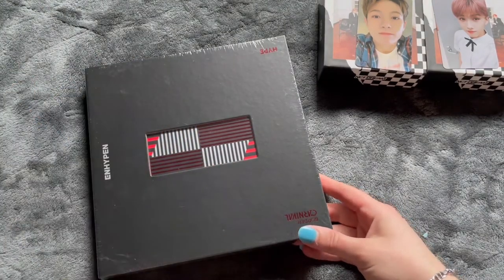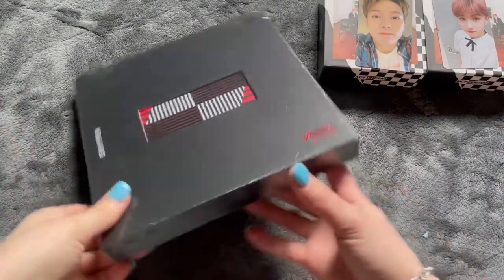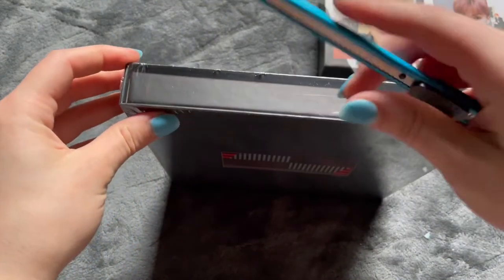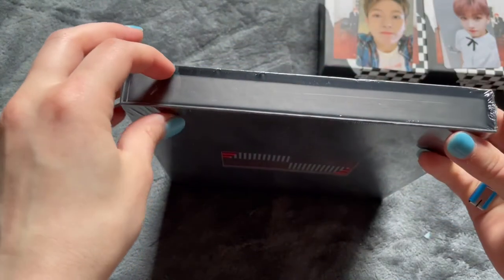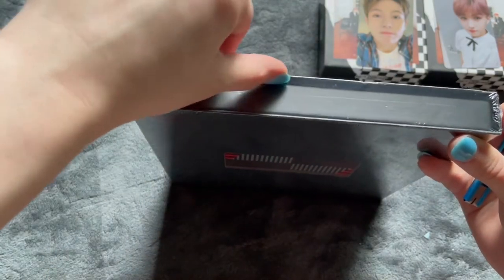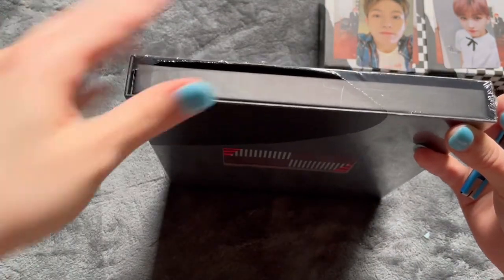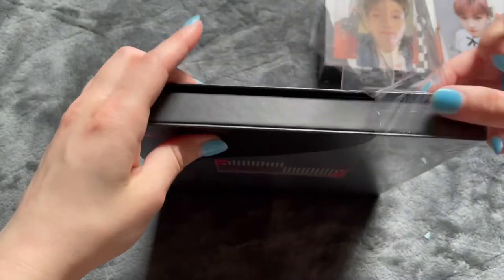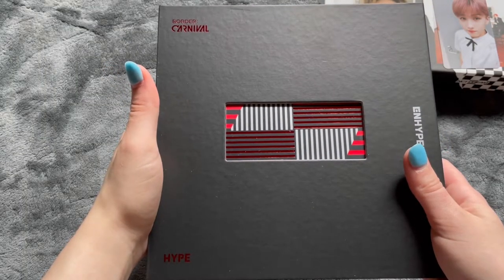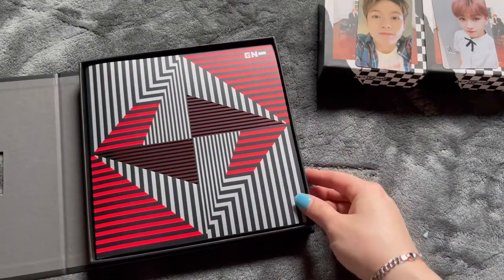I think we're gonna go through Enhypen first, because I'm the most excited to see who I pull, because my bias is Sunwoo. Oh my gosh, he's adorable, and he looks so good this comeback, and I am so excited to see if I can pull him. If I don't, I think I will try and trade for at least one of his cards, because I'm not gonna collect Enhypen. I just really like this album a lot, and I have a little mini binder that I put cards that I don't collect in, so I'm excited to get a little Sunwoo and put in there.